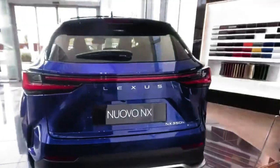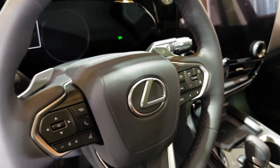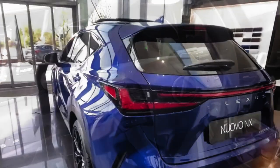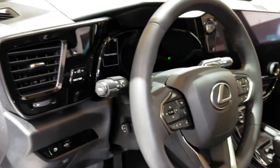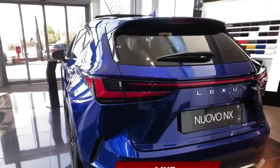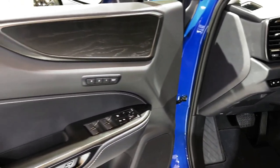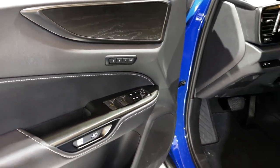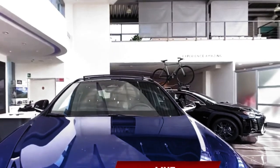Dial controls remain for frequently used functions such as climate control and media volume, while redesigned controls make it easier to access comfort features such as heated seat settings. The Lexus Interface multimedia system uses a standard 9.8-inch touchscreen to put an array of multimedia features within easy reach. On select models, the available 14-inch touchscreen delivers an even more immersive multimedia experience.